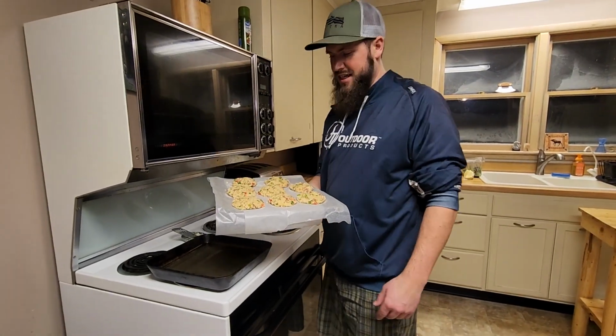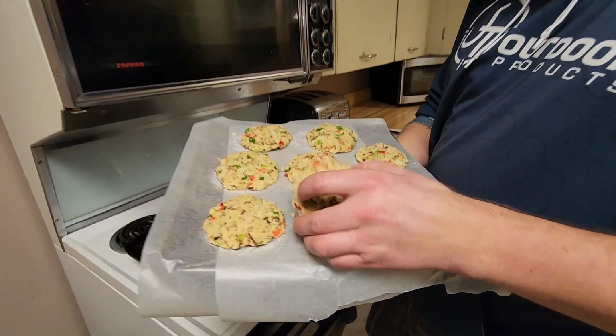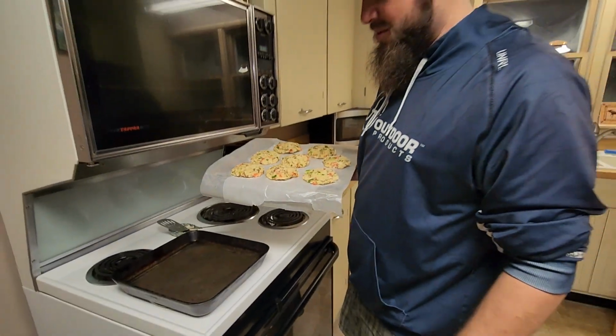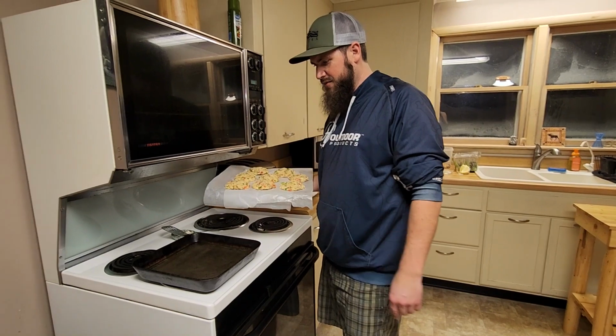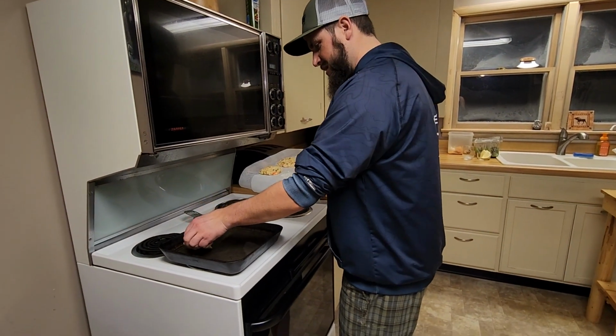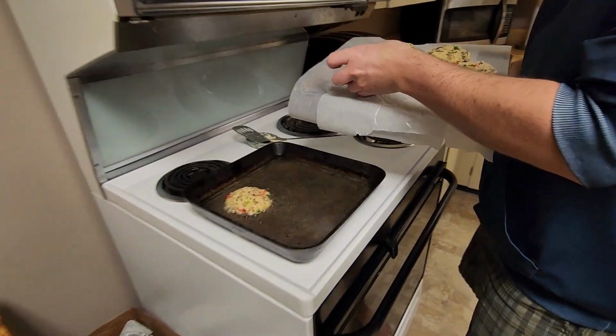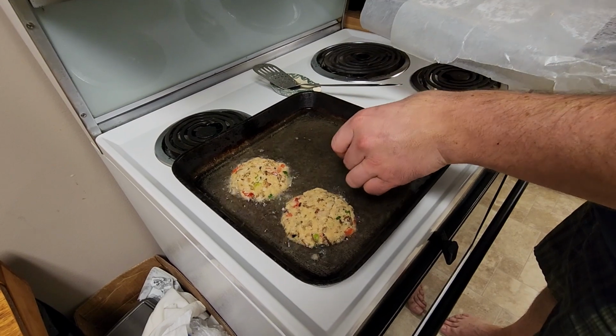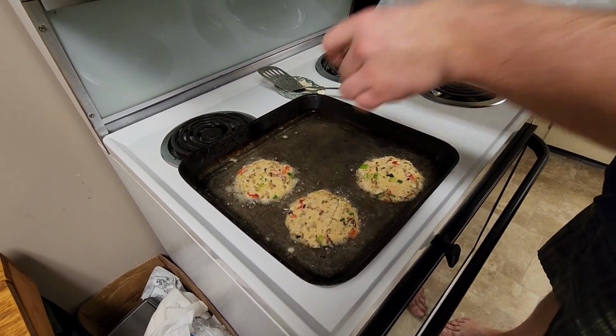Well, we got the fish cakes out of the freezer. Nice, kind of solid almost. That's what we want. We brought the oil up to about 375, 400 degrees. So we're just gonna get these in there and start frying them up. You're just gonna wanna get them golden brown, both sides. Ooh, it is hot.